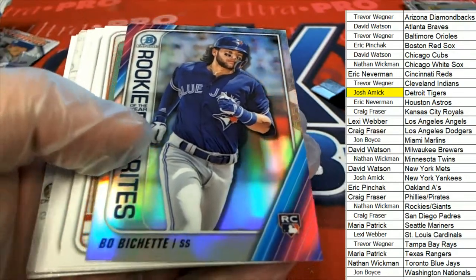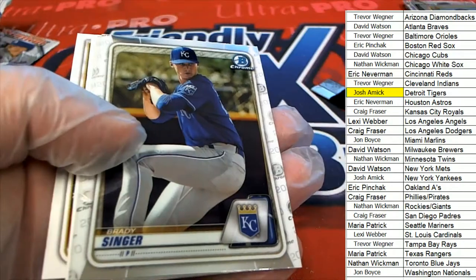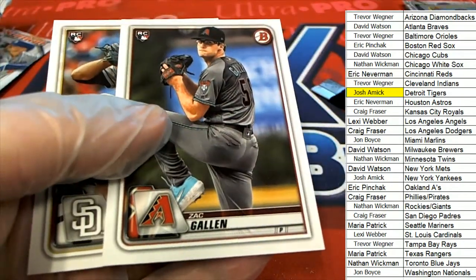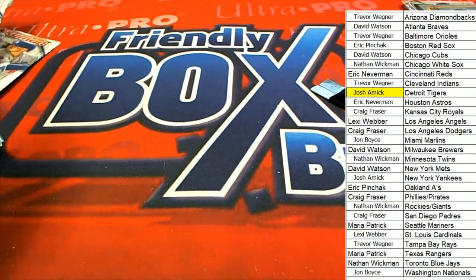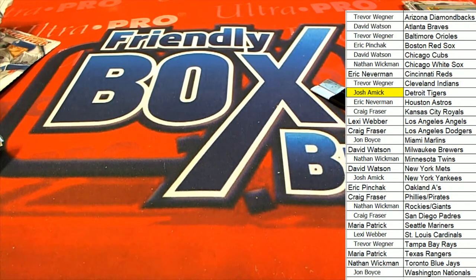Nice, Bo Bichette. Very nice. All right, that's our box break in this Bowman Hobby.